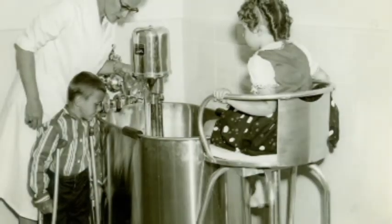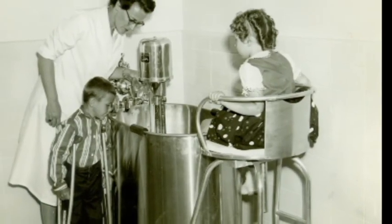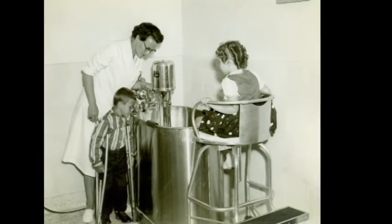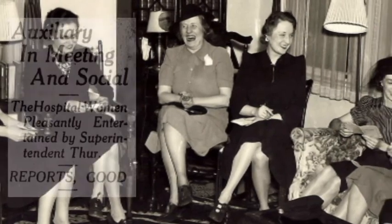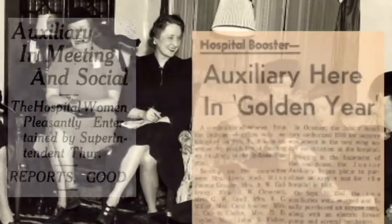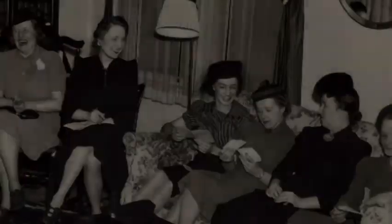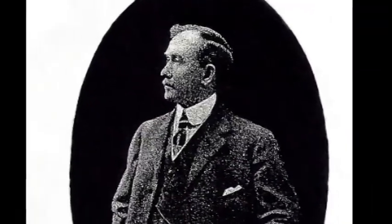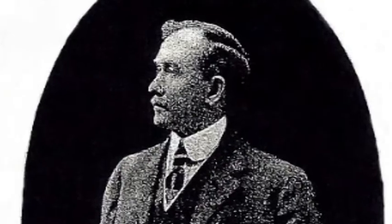With the growth of prepaid hospitalization and health insurance in the 1930s, a wave of expansion began as hospital admissions increased. To respond, the Junior Auxiliary was formed with an emphasis on providing support for children and maternity cases. In 1931, the first new wing was added, increasing capacity to 154 beds. A major supporter of the expansion was John G. McCrory, president of a chain of 5 and dime stores.